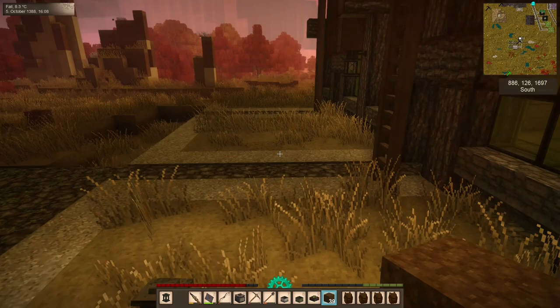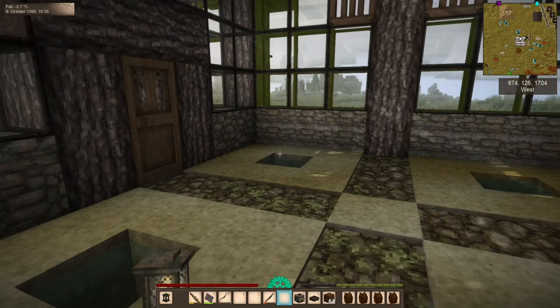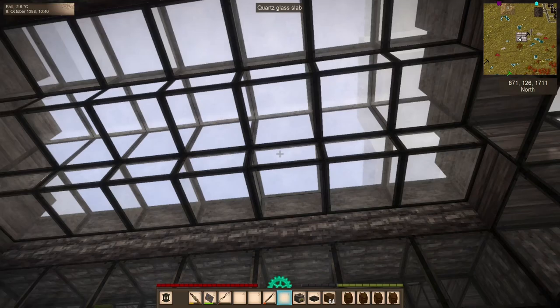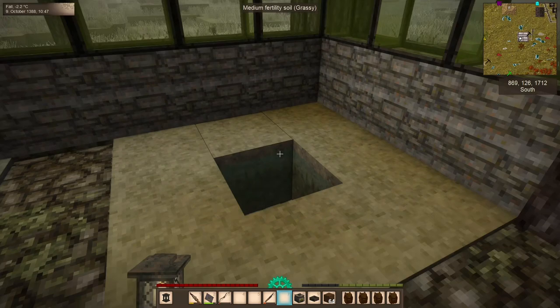Well, everyone, here we have the results of our hard work. Four greenhouses. And we can pass right through here to the rear one, and from any of these to the other adjacent ones. And we have the brilliant green glass in the sidewalls, and the sort of cloudy quartz glass overhead, and then in between the sections we have the regular glass. And I think we are looking mighty fine. All that's left is to plant us some trees and till the soil.